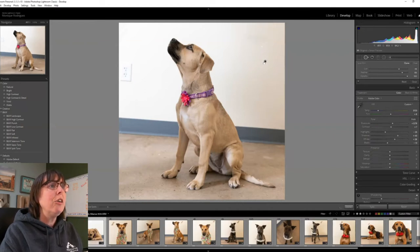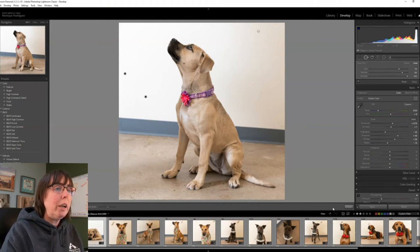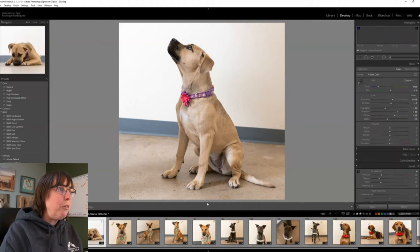It's not that great. So in this situation, it's okay. I've got it on clone. Let's see what heal does. Heal's a little better. Okay. And then we're going to do this. Otherwise, I'm going to right click and edit in Photoshop, which I'm going to have to on a couple of these. All right. That looks fine, but I'm going to fly through these.